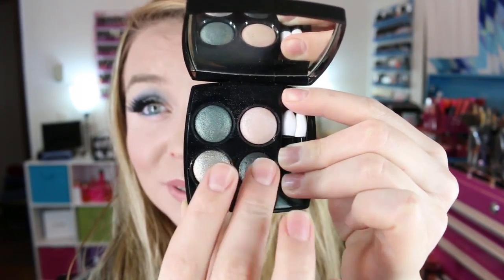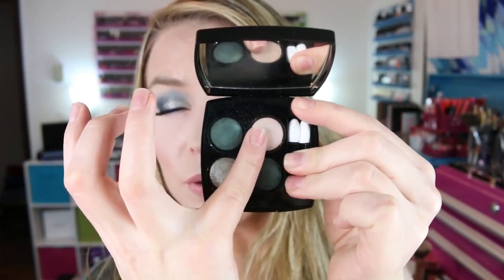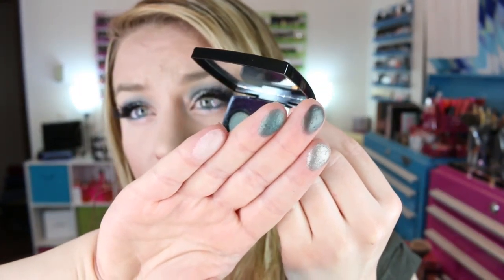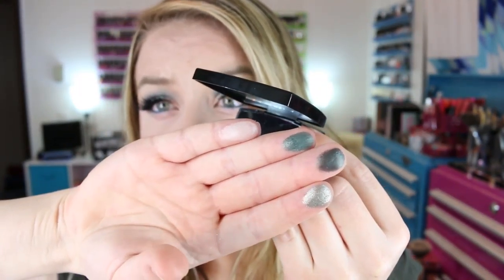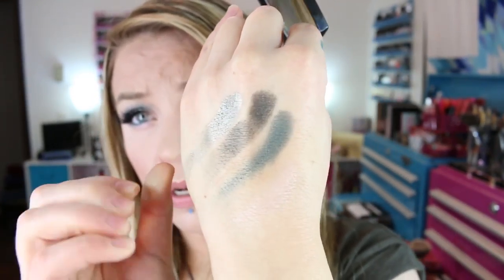But it's a really, really pretty quad. I didn't know exactly what to expect out of it, but I really like it. So that is Tissé Venetian right there.